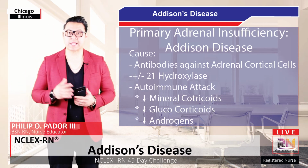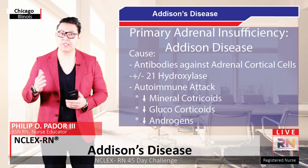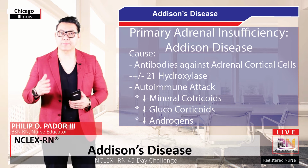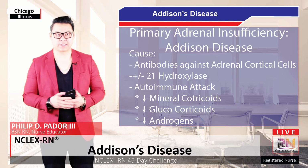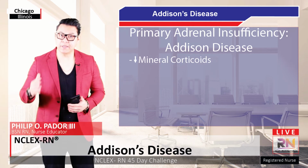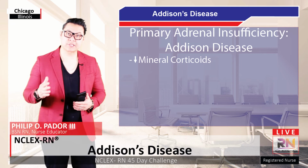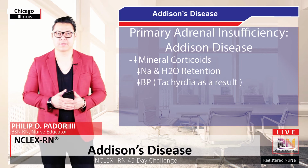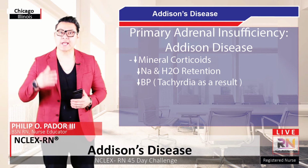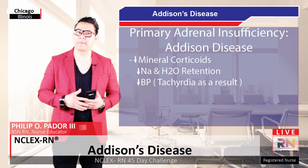The autoimmune attack of the adrenal cortex causes damage and therefore reduces the production of the mineralocorticoids, glucocorticoids, and the androgens. A decreased production of the mineralocorticoids will cause a reduction of the sodium and water retention, and so will reduce the blood pressure. A decrease in blood pressure will cause tachycardia as a compensatory mechanism.